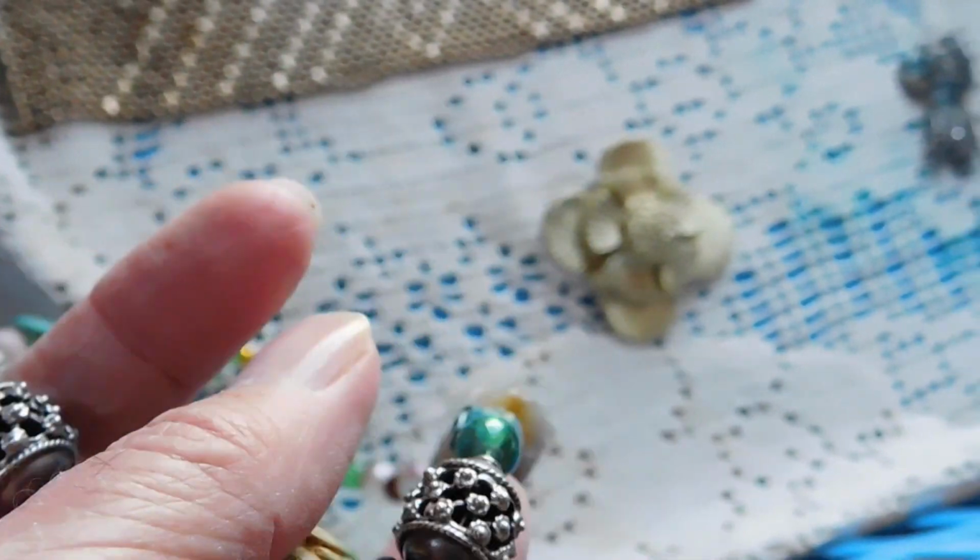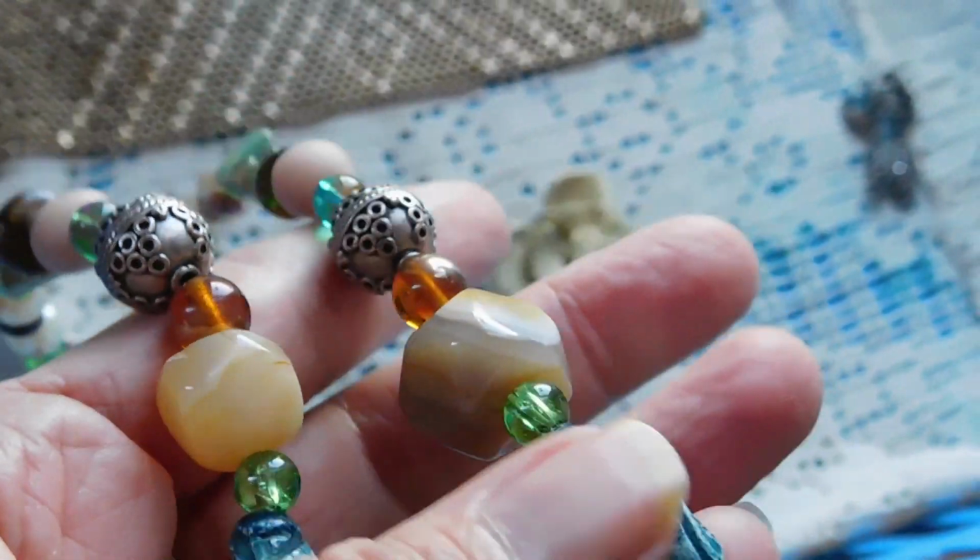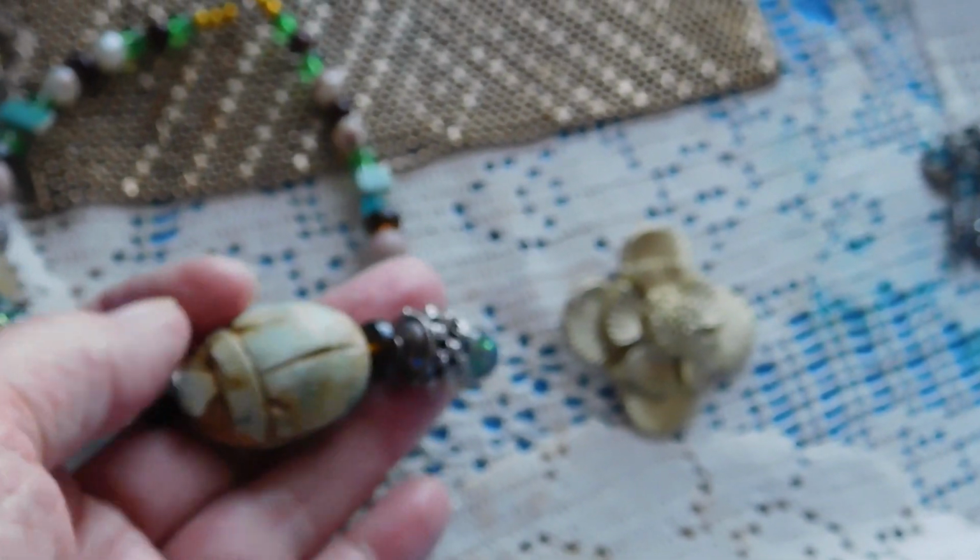So this was a partial necklace that I got in a baggie, and it wasn't enough beads to make a whole necklace, so I added some beads to it and made a new necklace with some old beads. And I listed that for $28.